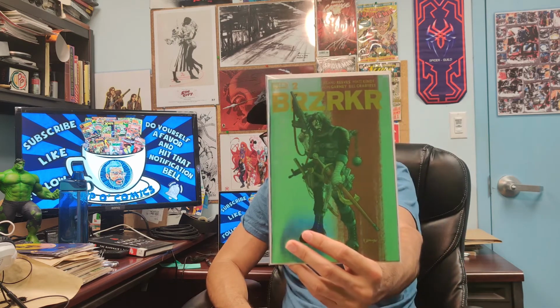There's variant copies. This is a foil. There's a non-color version of this book, and then there's an all black and white version. So there's one where he's not colored, still got the red stripe, and then there's an all black and white one. Those are out there. I want to say 10% of the books were printed that way or something like that. But yeah, this is the foil version.